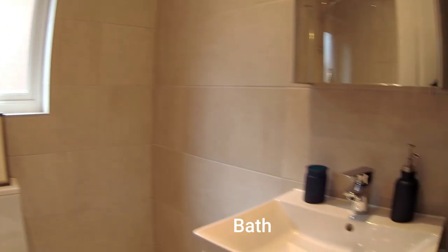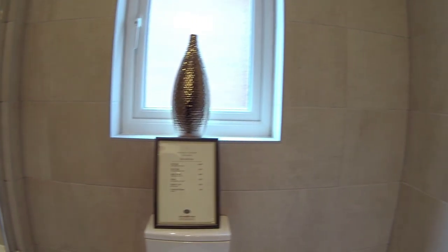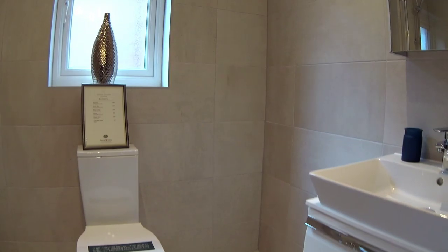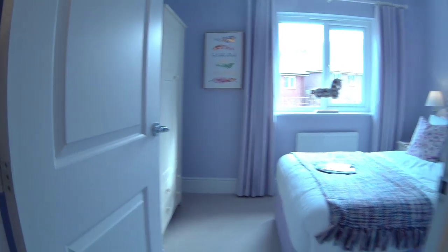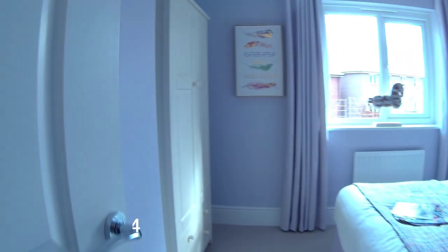Light switch, there we go. Dimensions, 2 metres 52 by 1 metre 77. Very nice. Plenty of space there, Steve. I was just going to point out, there's plenty of space there in the corner for your laundry basket and whatever else we all collect in our bathroom, a unit for your toiletries.